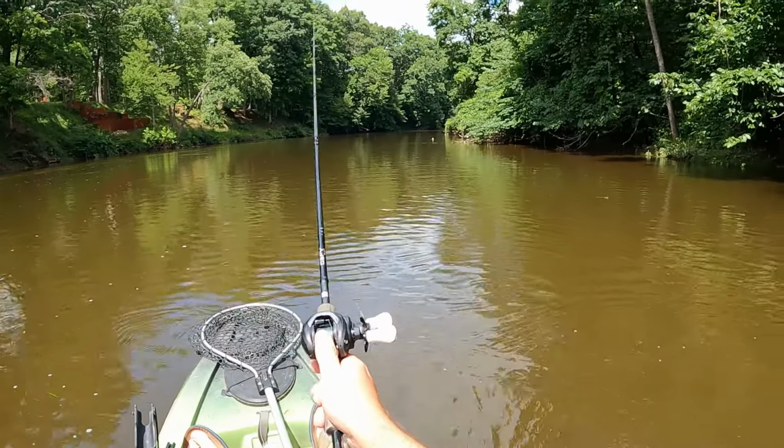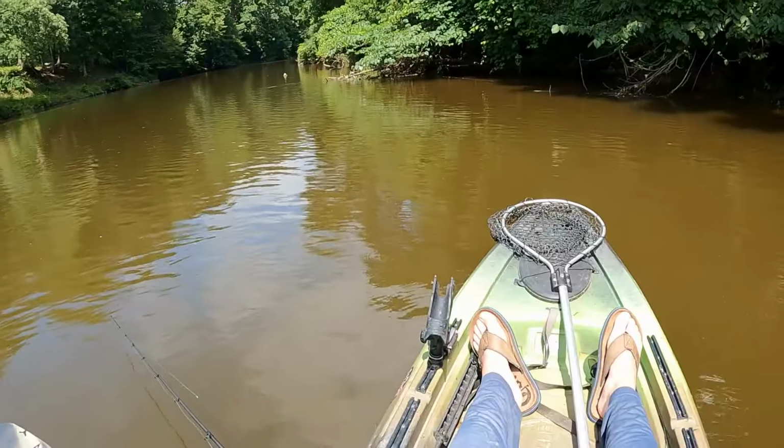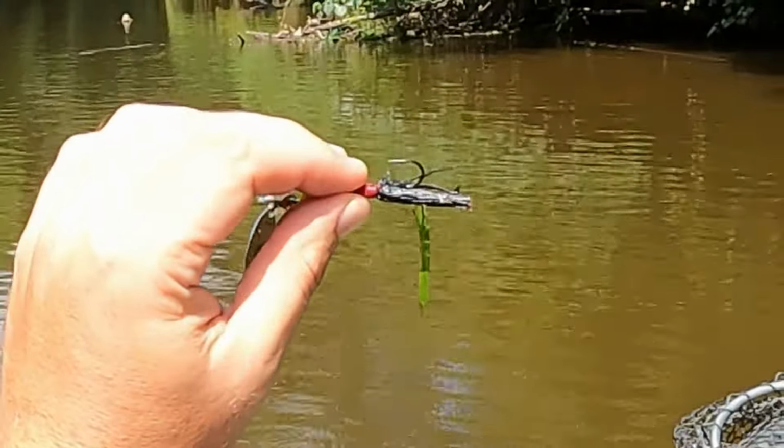One of these bad casts took the Mepps spinner into a laydown where it got snagged, and upon retrieving the lure, I realized that getting the lure back resulted in one side of the treble being broken off. I mean, that's just great.